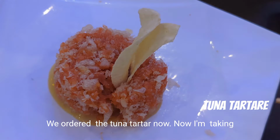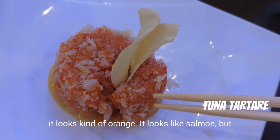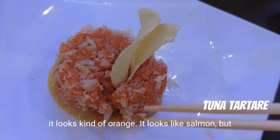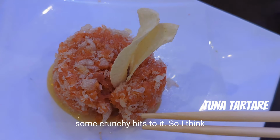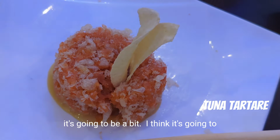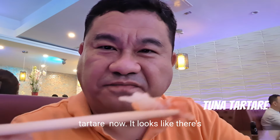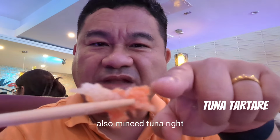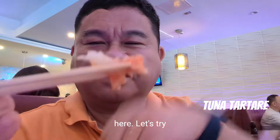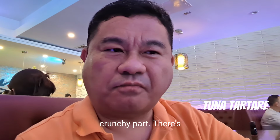Next, we ordered the tuna tartare. Now I'm taking a look at this, and actually it looks kind of orange. It looks like salmon, but they say it's tuna tartare. It looks like there's some crunchy bits to it, so I think it's going to be a bit crunchy. Okay, next I'm trying the tuna tartare. Now it looks like there's some crunchy bits here, and there's also minced tuna right here. Let's try this. The white part is the crunchy part.